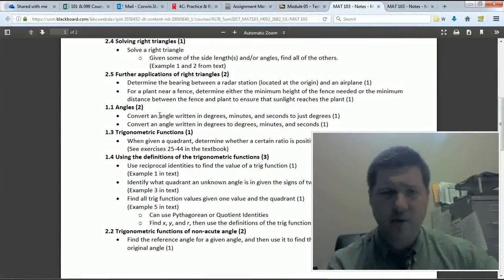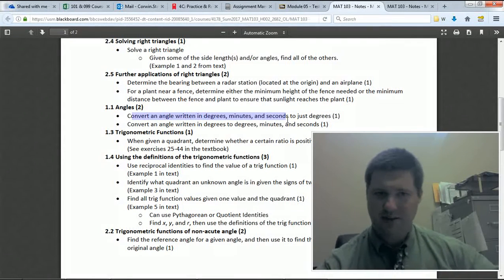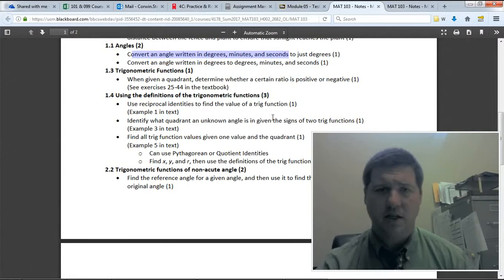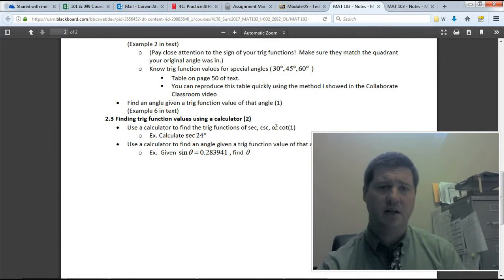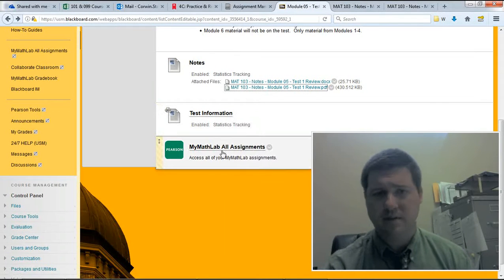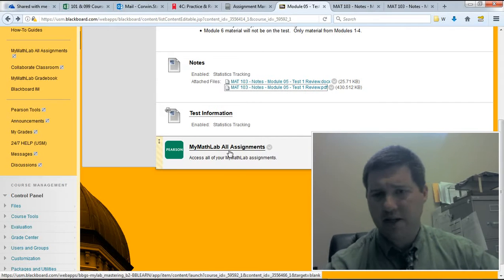And a lot of these, even without the problem numbers, you should be able to find pretty easily. For example, section 1.1: convert an angle written in degrees, minutes, and seconds to just degrees. I mean, you've got plenty of problems about how to do that. So look through your homework, look through the text, look through the notes. You should be able to find something that matches each of these objectives. If you can do all these, the test should be a breeze for you. Okay. Anything else? No, I guess that's it. Once you've reviewed it all, found problems, done all that stuff, you can go take your test.